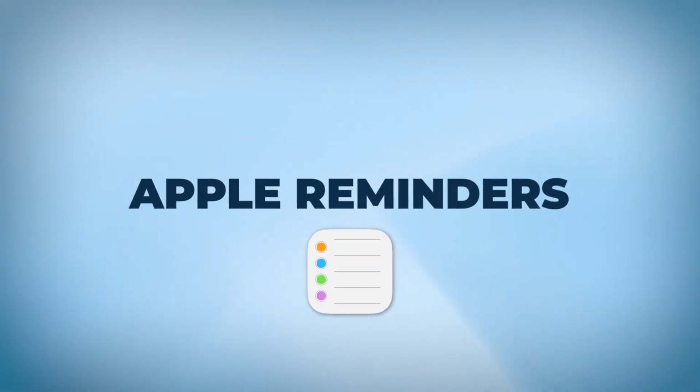Let's move on to the next tab, Apple Reminders. Okay, I know what you're thinking. Hear me out. Just like people like Marcus Brownlee and others, I was also dabbing towards multiple to-do lists, which would help me to be more productive, effective, efficient, and all those stuff.